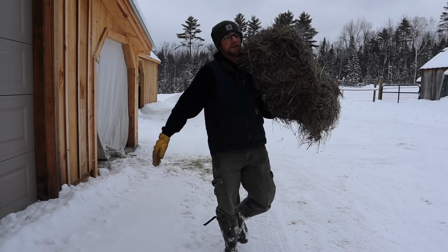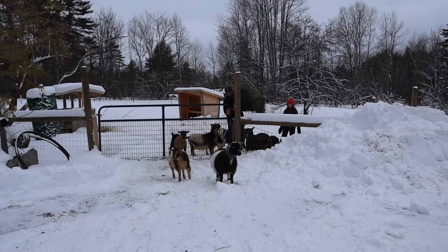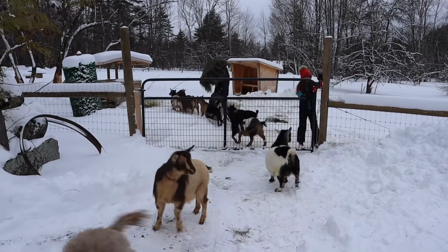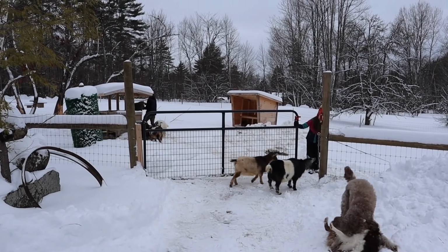Some fresh hay. Smells like springtime. Leave it open. Oh, we got two out. Yeah. You gotta let two out. Come on. Come on, Nora. Let's go get the hay. The dogs don't even know.